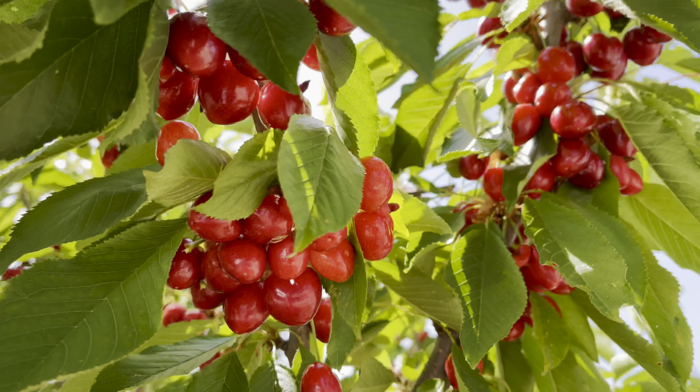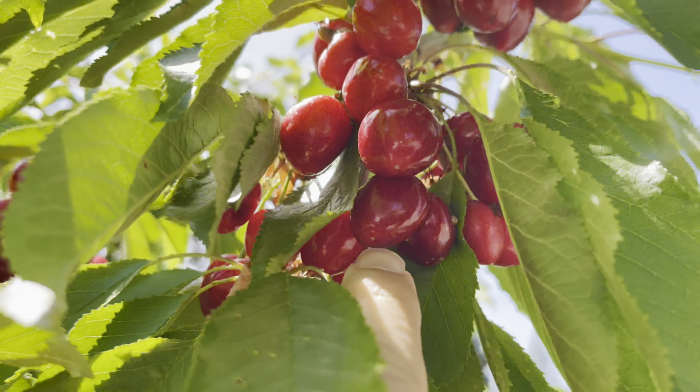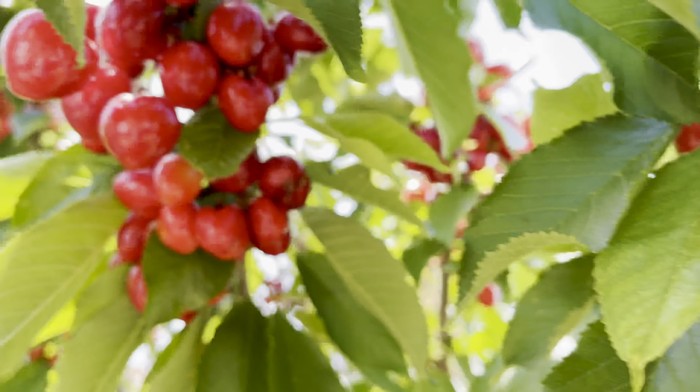So they're supposed to be a little darker. Like you see how this is turning a little darker right here? These have to be a little bit darker than that, and it's ready, but you can still eat them now.